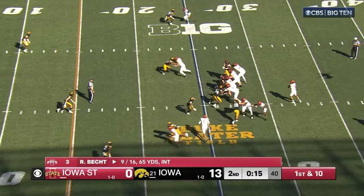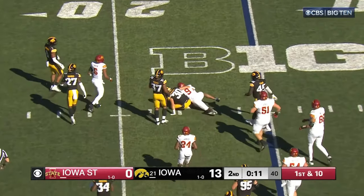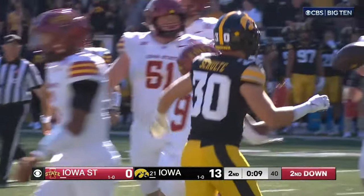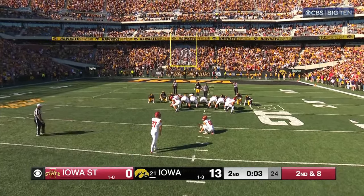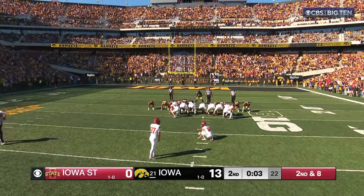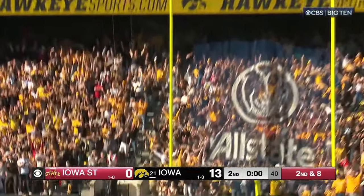All right, time winding down. 15 seconds. Becht on a crossing route, complete. And now they better use the timeout or spike it in a hurry, whichever they. Conradi tries to put the Cyclones on the board on the last play of the half, and it is no good.